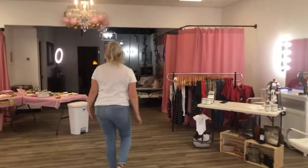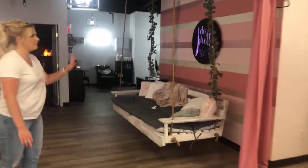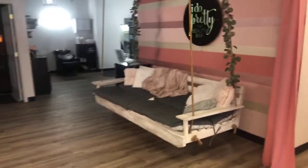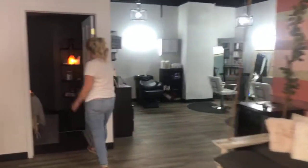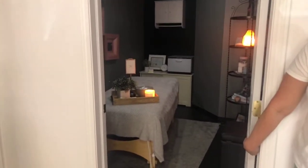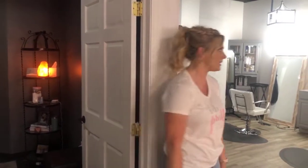Back here is our fun little selfie area. Bridal parties can take photos here for a big event, birthday parties, anything like that. In here is our facial room and massage therapy room. Our massage therapist specializes in deep tissue massage as well as prenatal. Our skincare therapist can customize any kind of facial as far as cellular renewal or hydration masks or anything like that to really get your skin to where you'd like it to be.